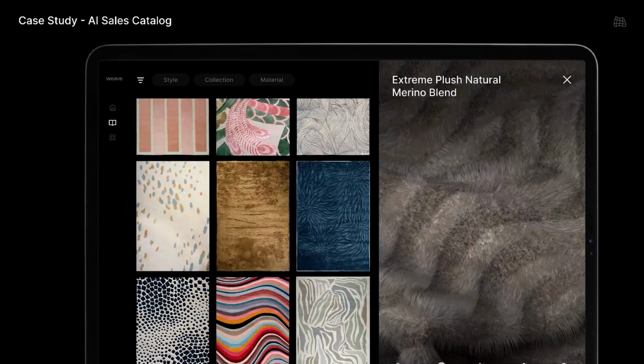We've also taken this a step further and landed in their e-commerce website to create a more pleasant experience for searching for rugs for customers. You can imagine how helpful this is for customers who have an idea of what they want for their products, but only have descriptive words to describe it.